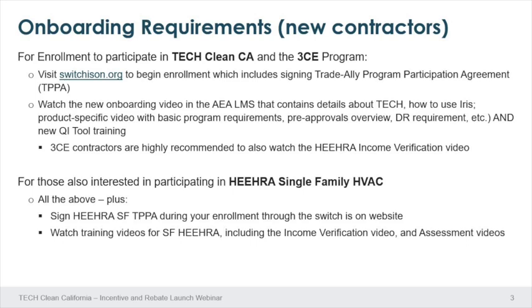Let's start off by discussing onboarding requirements to enroll. For contractors that are newly enrolling in Tech and/or the 3CE program, you would need to complete the enrollment form that includes signing the Tech TPPA, or Trade Ally Program Participation Agreement. To do this, please visit the Switch Is On website at www.switchison.org for more information. Once that has been completed and information has been verified, you will receive an email with next steps to complete onboarding training videos on the AEA Learning website hosted by the Association for Energy Affordability.